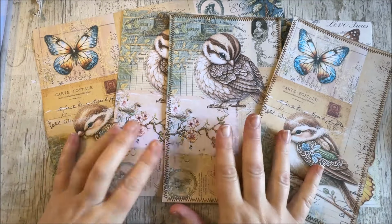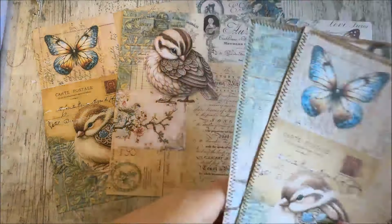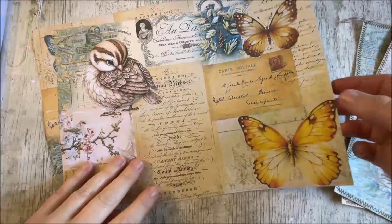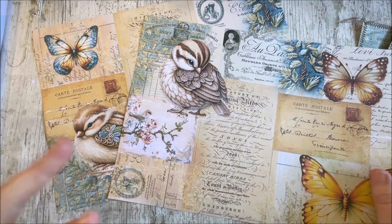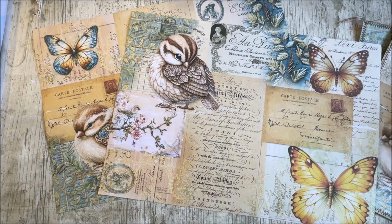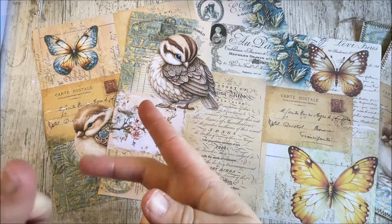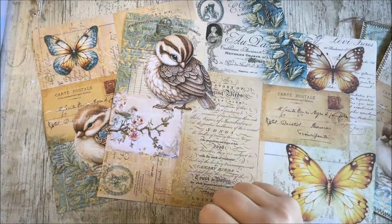So these pages in front of me here are just a couple of the pages from the new kit, which is called Forest Threads. I will show you that very quickly. In fact, I'll do that now because I'll forget otherwise. So this is the new kit. There are the journal pages, the backgrounds, and then there's the add-on and ephemera kit.